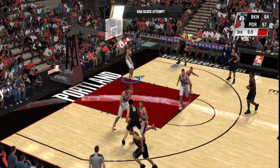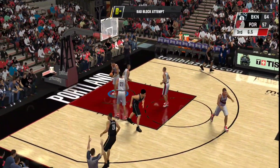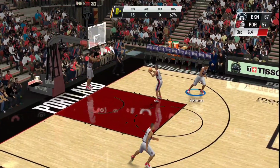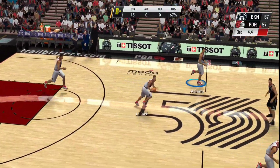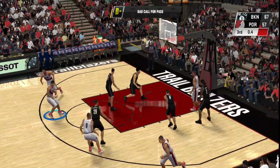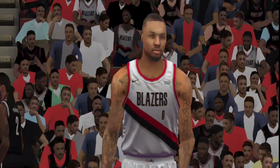Pass to Allen. Allen, left side. Friends outside. Bangs on the trifecta. Here comes Damian Lillard. Shoots off the step back. And it would have counted had it fallen, but it's offline. And as we end the third quarter, a double-digit deficit will make it tough to come back.